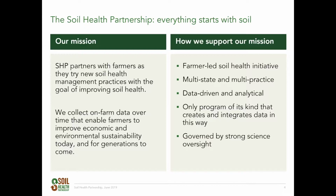And as the farmer's doing that, we collect data over the course of time. So for our partner farms, that's 5 years, with the goal of helping them improve both economic and environmental sustainability on their farms. So we're hoping to provide them with information that they can use in their farm management decision-making as part of this research process.